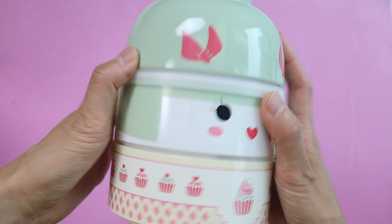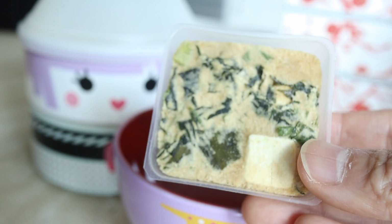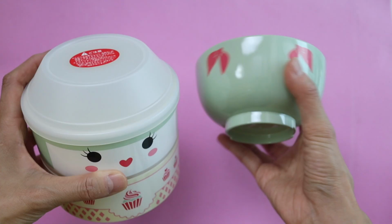The top bowl just separates, and you have a soup bowl, so you can get one of those instant miso soups and dilute it with hot water. And then there's two compartments where you can pack food.